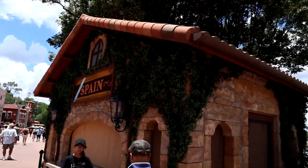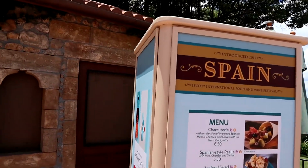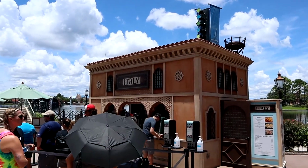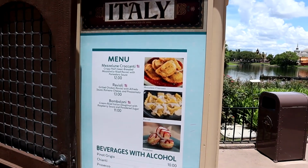But anyway, right next to Germany is the Spain booth, and that is also closed, but here is the menu really quickly. The Italy booth is always packed. There's always a line outside of it. We're not going to get anything here, but here is the menu.